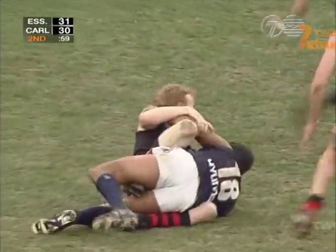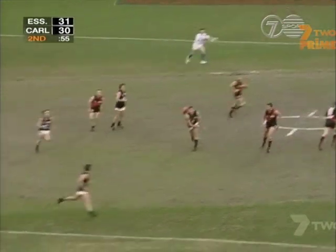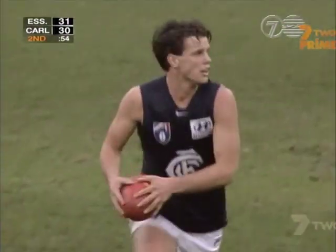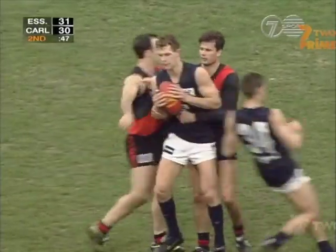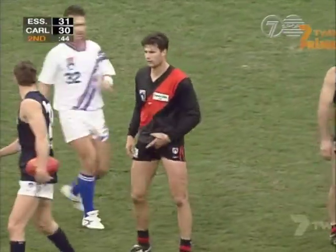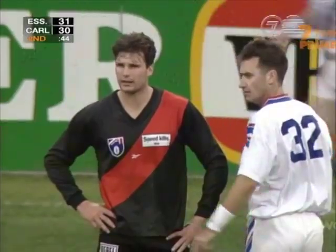Murphy. Ooh. High? No. Fly on, said the umpire. Porter marks just behind the circle. I think it should have been high. Out to Massey. Pretty open here for the Blues. 1 out contest. Beaumont again. Well, he's won the ball all right, but can he kick? Right in front. 25 metres out.